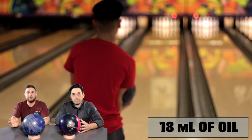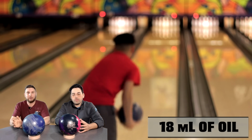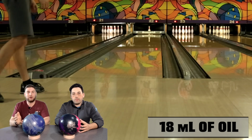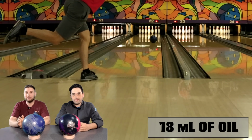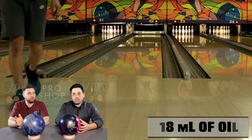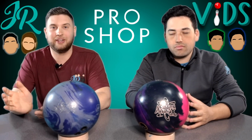Next up we had Jimu throwing his Axiom. Similar result when throwing on the 18 mil pattern. The ball took off earlier and way more. It was a runaway Brooklyn. Jimu ended up having to move his feet 10 boards to the left in order to strike. So 40% less oil, and these boys had to play way different parts of the lane in order to strike.